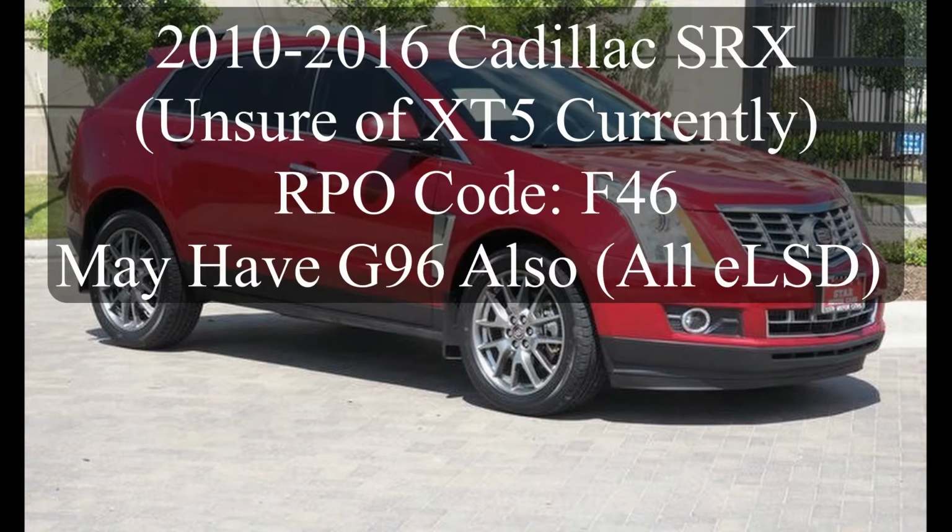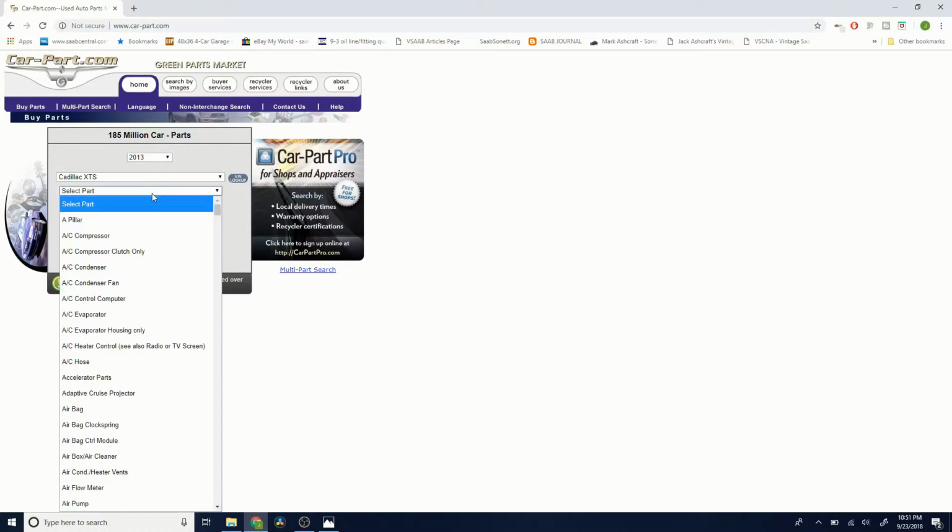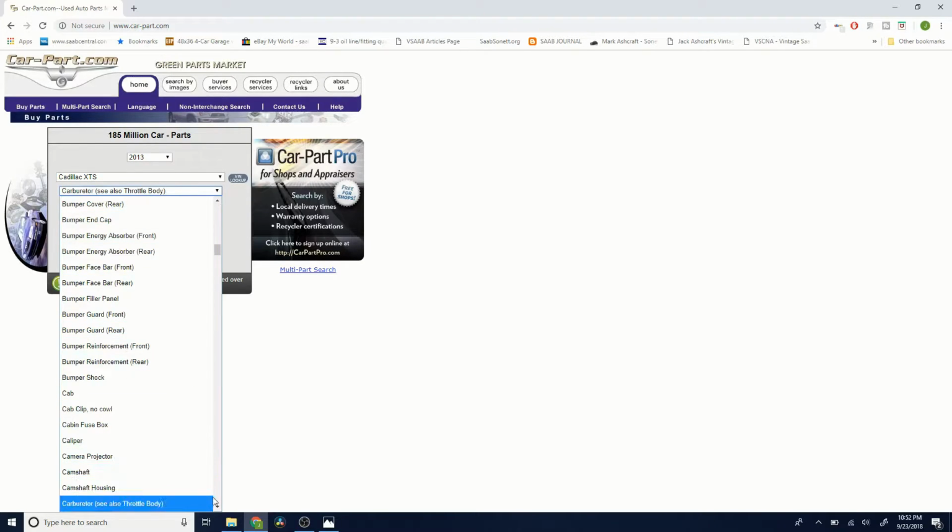Now let's jump on CarPart, which is exactly what I did. I went to carpart.com right here, and I searched for 2013 Cadillac XTS Carrier. So let's find it.